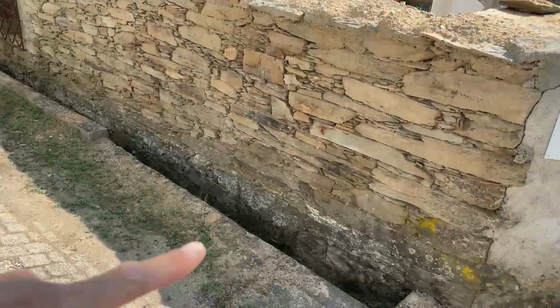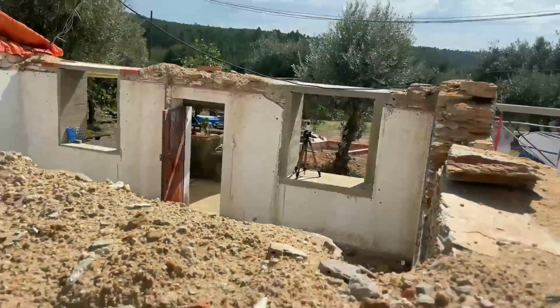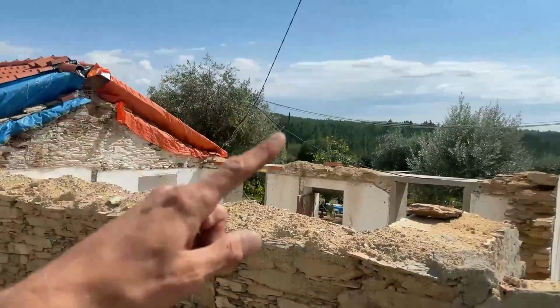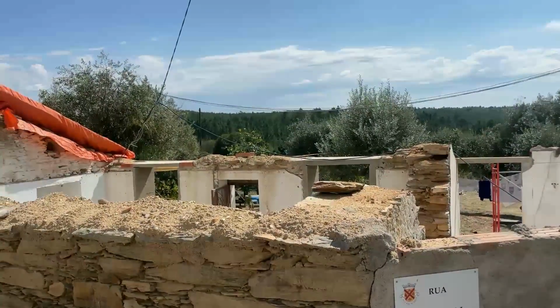Yeah, so the street is a lot higher here, so you can just look inside the house. As a tall Dutch guy. Yeah, so here still a lot of work on the outside needs to be done, but we hope to complete that within the next couple of months, before it gets really rainy and cold.